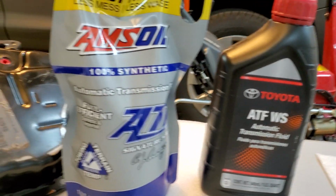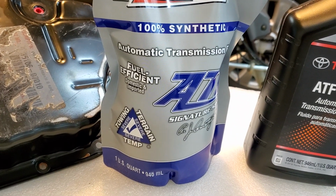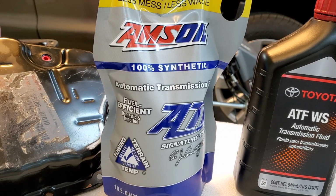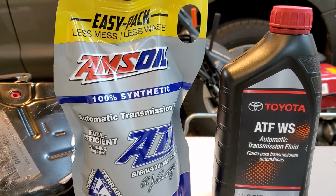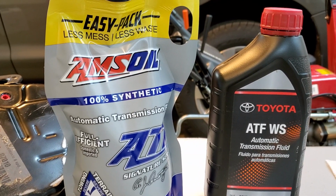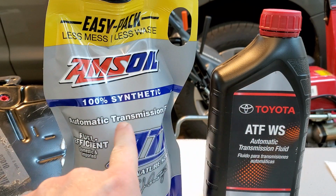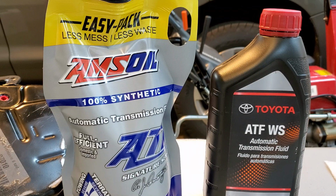Then you would not be using the Amsoil fuel efficient type of transmission fluid. There's a different type. So if you're not sure, just drop me a comment with year, make, and model, and I will give you the list of what's compatible with your vehicle when it comes to Amsoil. Yes, you can mix. WS is compatible with the fuel efficient, as you can see, with this synthetic and non-synthetic fluid. So it is compatible. I have done many fluid analyses on transmission fluid mixing together, and the results are outstanding. It does not hurt. It actually improves whatever is left in the transmission.